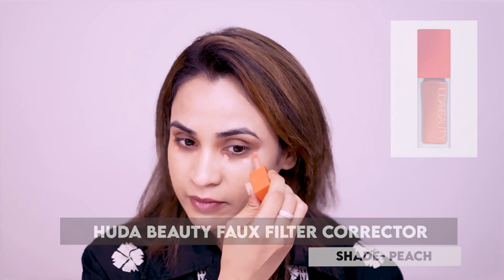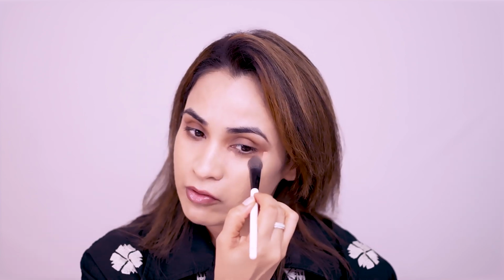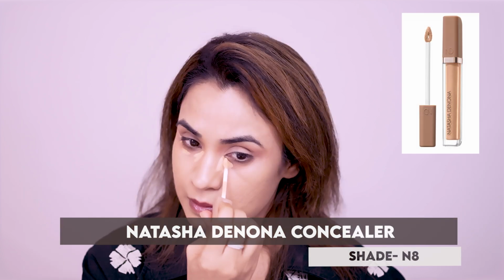Using color corrector but very less in quantity. This is from Huda Beauty 4 filter. I've taken very less amount of the color corrector because I don't see too much darkness under my eye, but I need a really brightened under eye today for today's makeup. With whatever is left on the brush, I'm taking over the eyelid. Concealer from Natasha Denona.